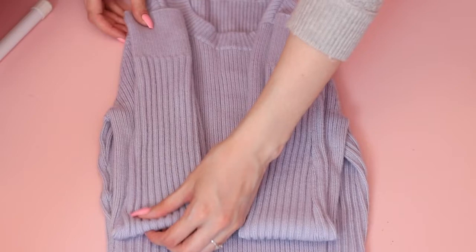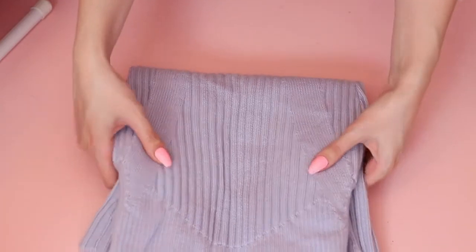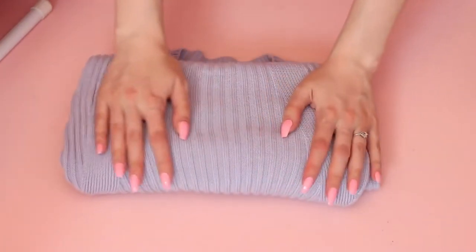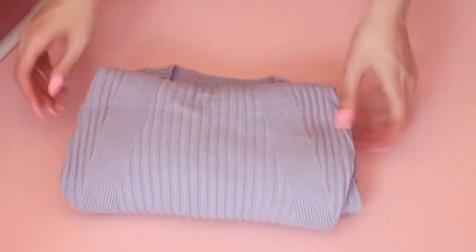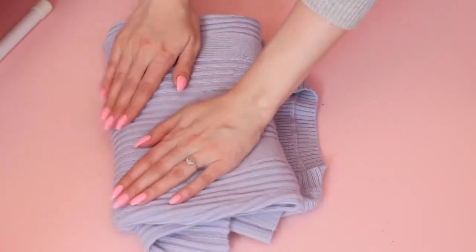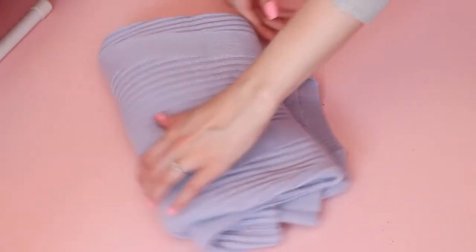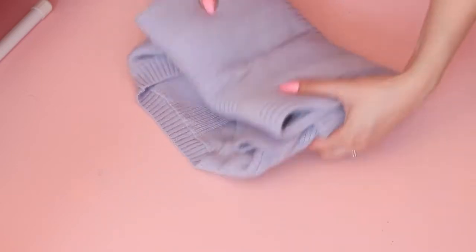Okay, so now we're going to fold it in half, and then fold it in half again. I like to not have it be perfectly in half. You can see that little top there. I like to have just a little bit peeking out so you can see a little bit more. Obviously, with a sweater like this, you know which sweater it is.